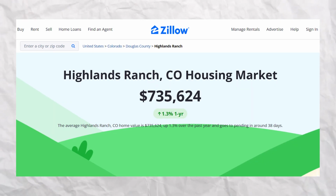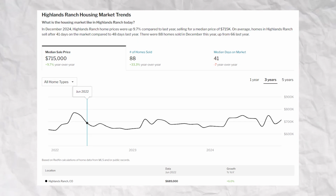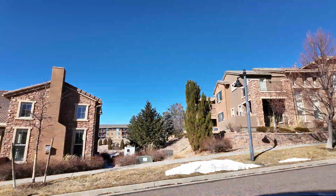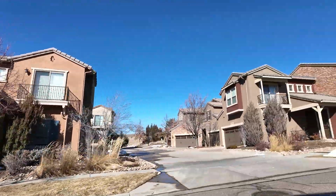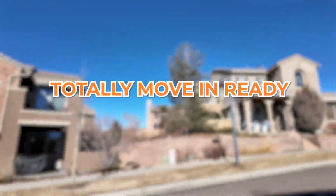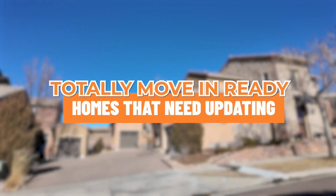So the average home price in Highlands Ranch is hovering around that $730,000, $740,000 price. Now that is a little bit down from its peak in 2022, but still shows that really high demand for this wonderful area. Now, homes in this price range can vary quite a bit. You are going to have some that are totally move-in ready, don't need any updates, and there are going to be some that do need some updating. So throughout this video, I'm going to show you those options. That way you can see what would fit for you.